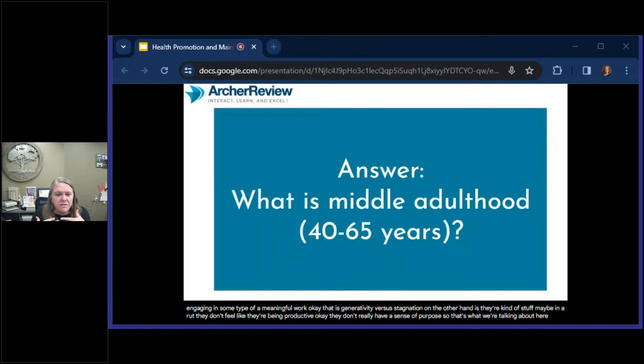Generativity versus stagnation. So with generativity, they're making an impact. They're doing something to give back, versus stagnation. If you think about something that's stagnant, it's not moving a whole lot. Let's say you have a goldfish. I had a goldfish growing up, kind of embarrassed to tell you, but I forgot to feed him and I forgot to change his water. And all of a sudden you have this nastiness growing because that water has been stagnant for so long. So they're stuck. They're not productive. There's no sense of purpose there. Excellent job.